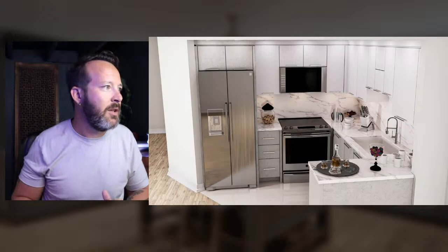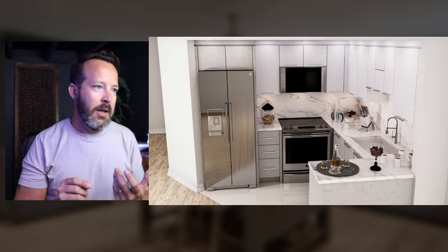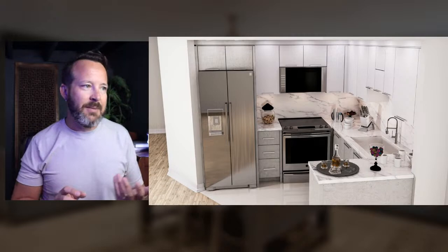This one here is a really small kitchen. So it has a kitchen triangle. It's very tight, very compact. It's there. Does it matter? Probably not. It's functional. It works in that space. What else are you going to do?